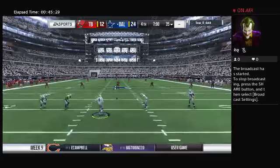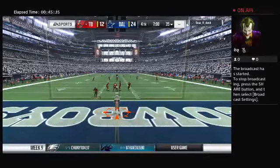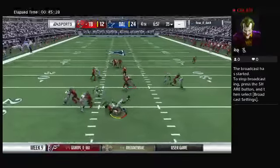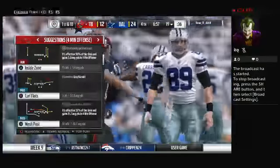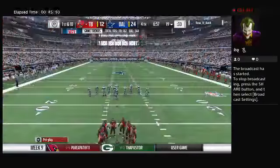Bailey now to kick this one away. That's fielded in the end zone, and he'll take it back to about the 19-yard line. And now the Buccaneers offense gets set to head back onto the field, following the interception. We'll see what they can put together on this drive.